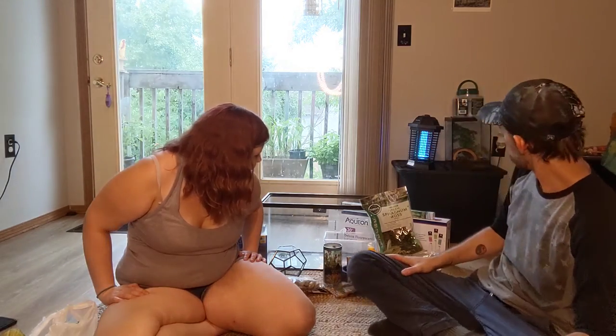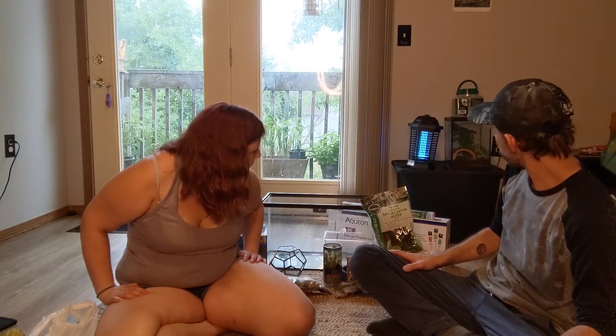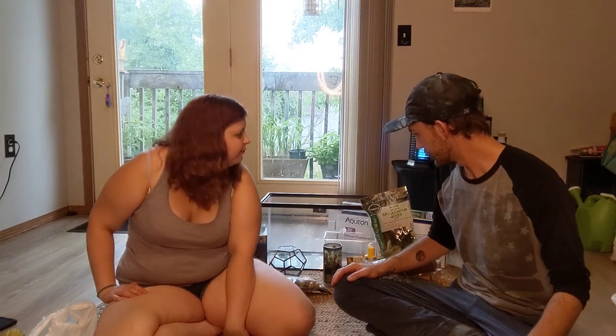And then we got Fuzzy's cage, which we'll be doing something with once he's out of his cocoon. Maybe a little frog or something for in there. Frogs, you know, and they're easy to take care of.